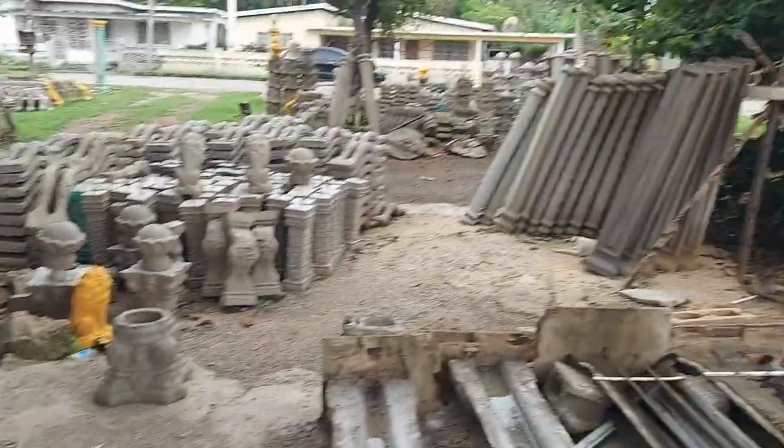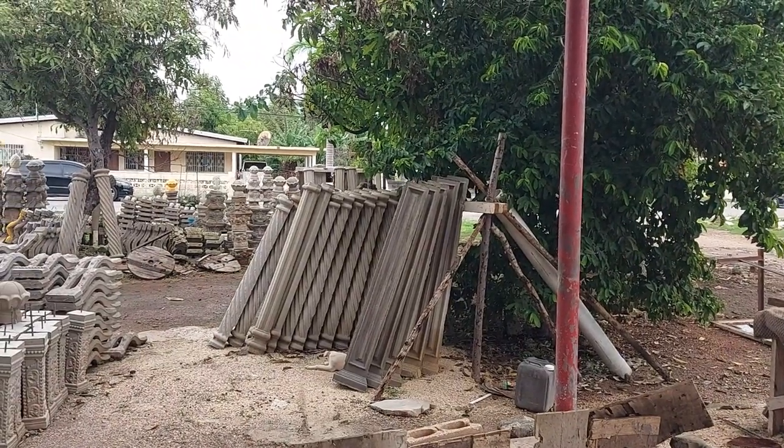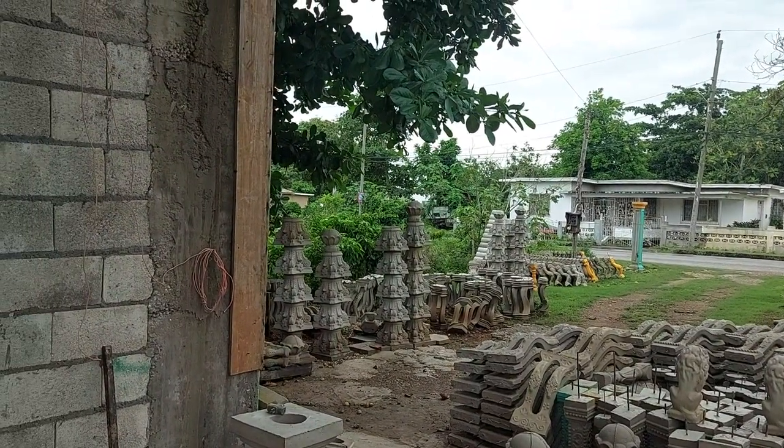As I can see, most of our columns are already gone. We are trying to fill up the space back. The crowns are going as we are trying to make them and keep up with the demand as well.